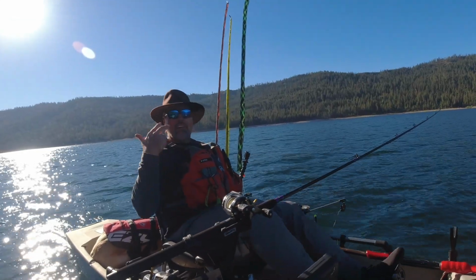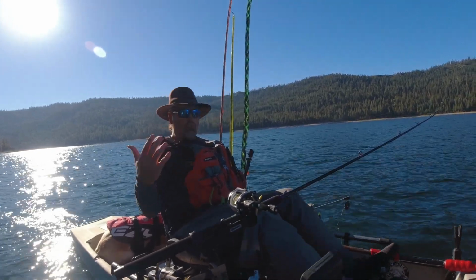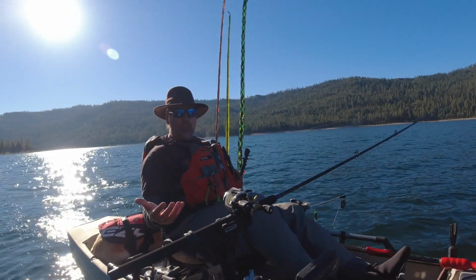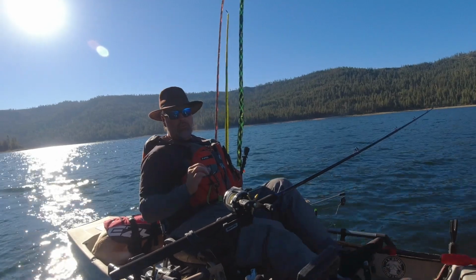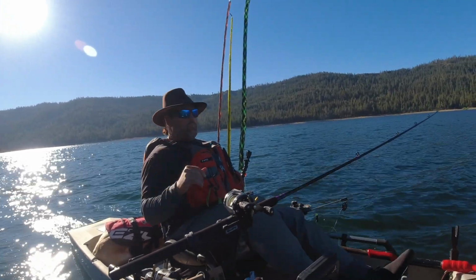Spoons, flies, night crawlers. Three of my very favorite trout baits when I'm out trolling a lake, whether it's a lake I fished a lot or a lake that I'm fishing for the first time. Those are three baits that I can pretty much depend on to produce some fish just about anywhere that I fish. Let's talk about spoons first.